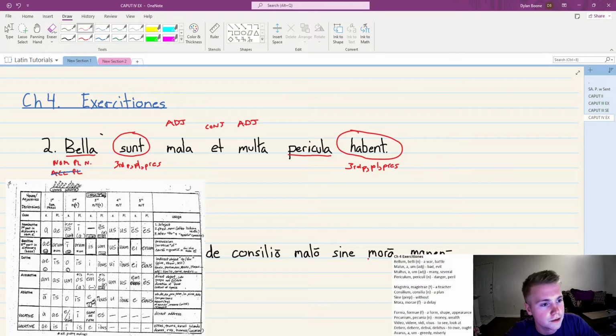Nominative plural neuter. The other noun in the sentence, we have pericula. That comes from periculum, periculi. Same situation. It could be nominative plural or accusative plural. Well, it's not at the start of the sentence, so that will hint us towards accusative plural, but we'll make the decision on that later.